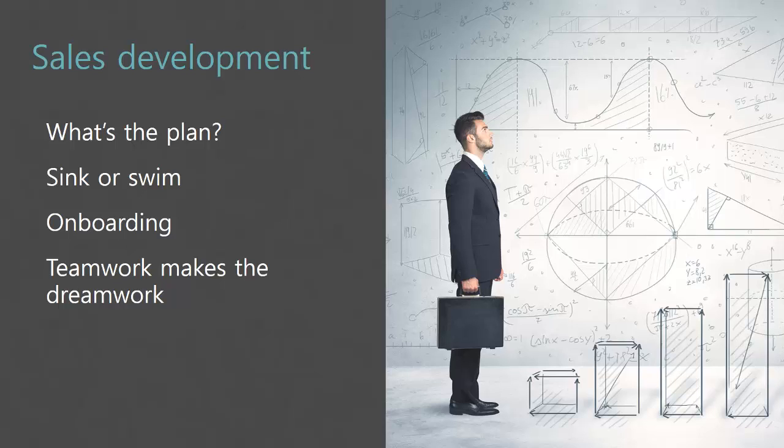And there was a lot of sink or swim, a lot of it. Watched a lot of people leave before me. And eventually I found another job and the same thing occurred. I started thinking about it myself. This makes no sense to me. People want to know what the plan is. What's the plan? How am I going to get from A to B? And why would you invest all that time and money in hiring somebody and say, well, they know how to sell. Let them go sell. It doesn't work that way.